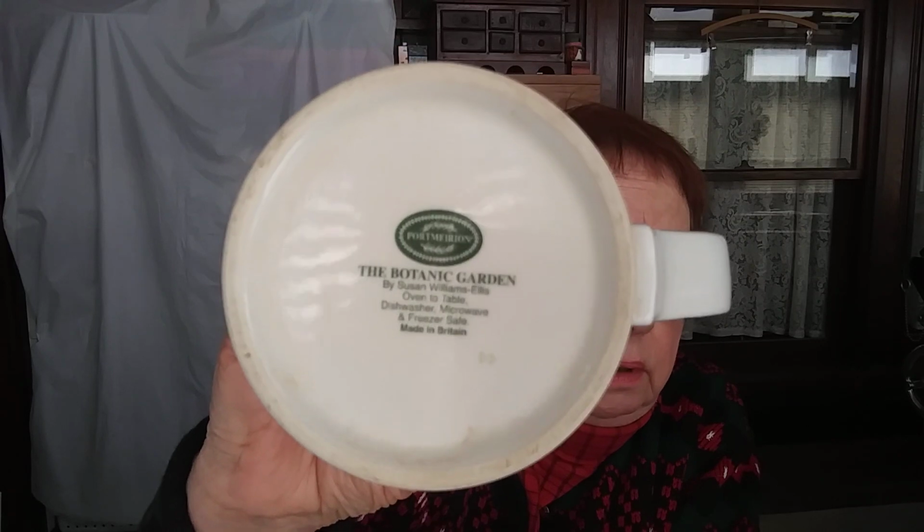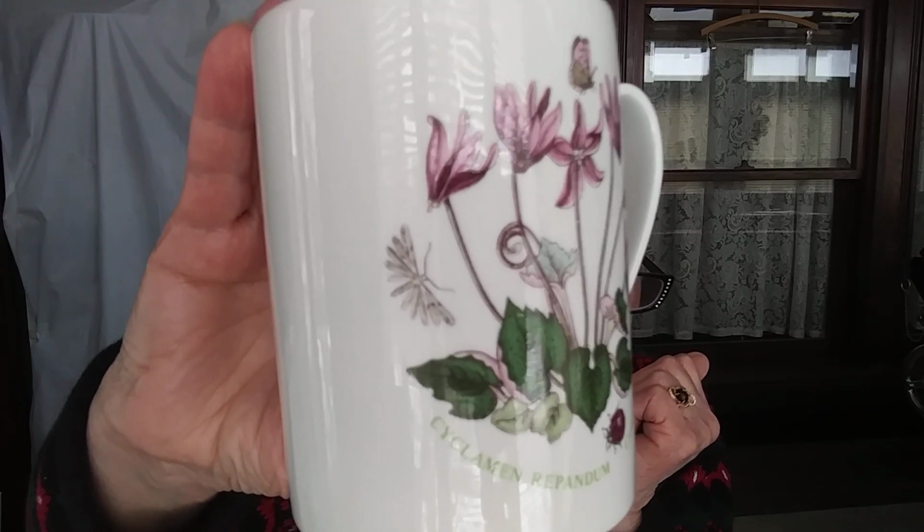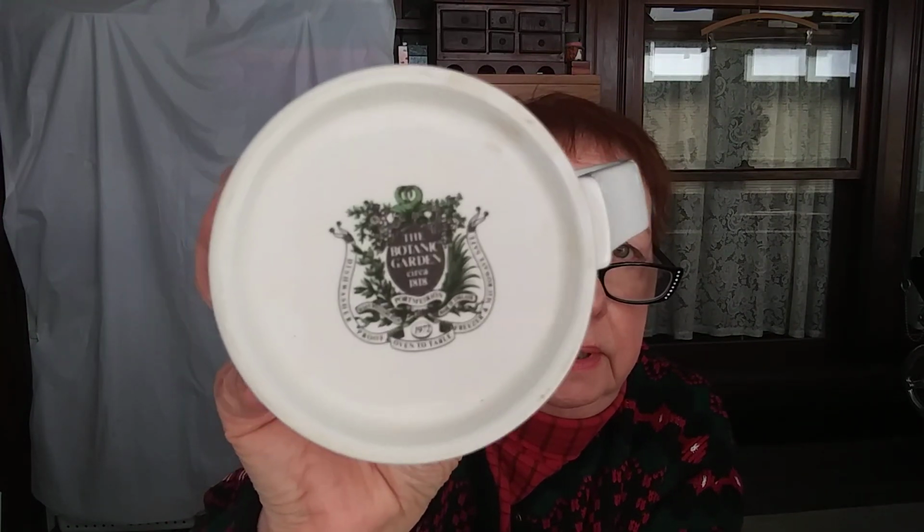So pretty. And here's the mark. Nice and clean. I like the handles. They're nice and sturdy. This one is called cyclamen, and it's got a ladybug and maybe a dragonfly. I can't tell what that one is, and then a butterfly on it. Pretty colors on this one though. Not sure what this bug is right here. Maybe a dragonfly? I don't know. Cute. And then this one is the same company, but it's a different mark on it.